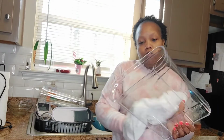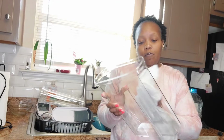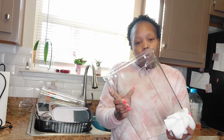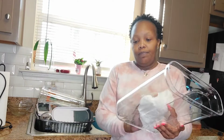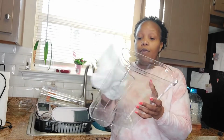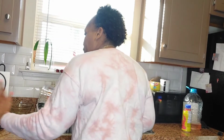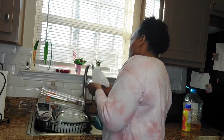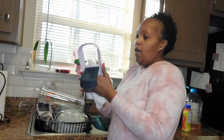You don't have to just use them for cereal. They can be for rice. They can be for whatever you want to put in them. But I'm going to just put some cereal in them and set them on the counter. It's going to fill up. Let's see. Trying to make sure I get all this water out of it, so it won't wet up the cereal.